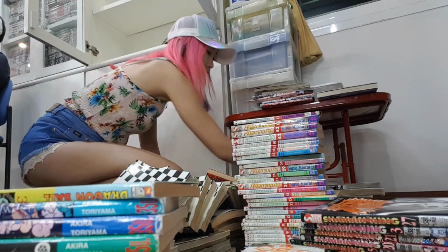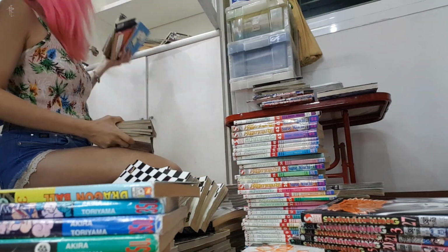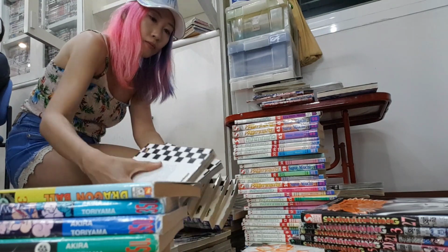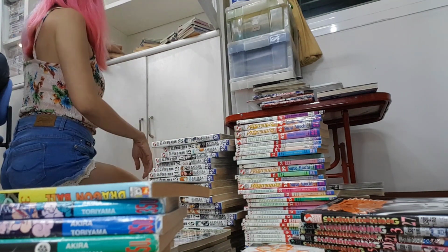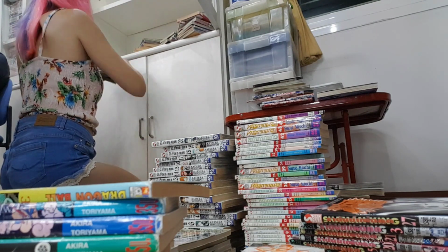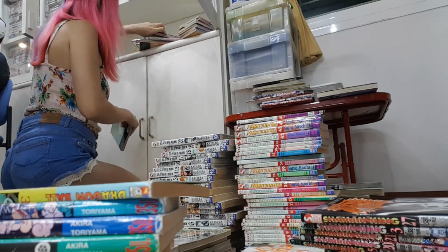So Parasite is one of the first scary, bloody manga I have ever read. I remember being like, oh wow, this is some real scary stuff when I first read it. But it was kind of mind blowing.